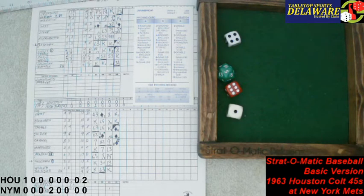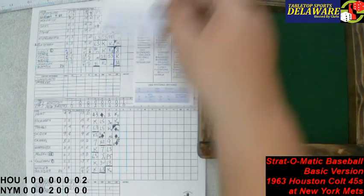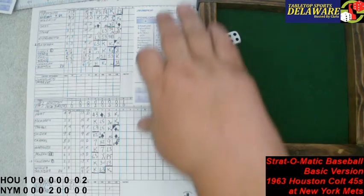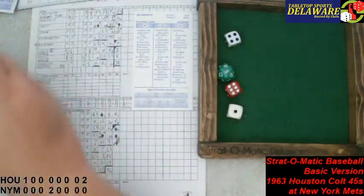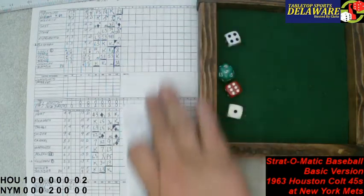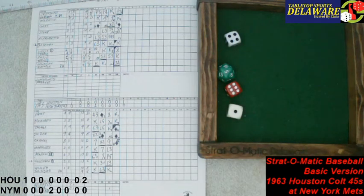We'll do some stats here in just a second and see where things stand. There go the Mets. The Colt 45s. First game I've ever played with the Colt 45s. I've never played anything with that team. I have with the franchise, but not with Colt 45s. Oh, and we haven't done this. Oh my goodness. I am lax in my duties.